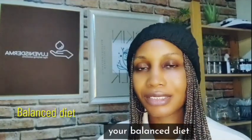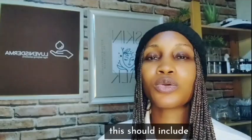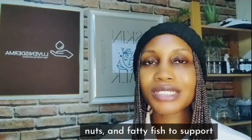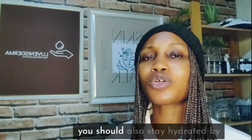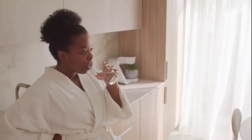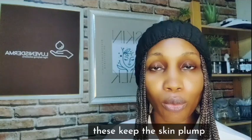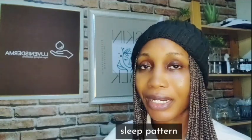One is your balanced diet. What are you eating? What are you feeding your skin? This should include antioxidant-rich foods such as berries, leafy greens, nuts, and fatty fish to support skin from within. All right? This is very key. You should also stay hydrated by drinking water. This keeps the skin plump. All right? You also need to consider your sleep pattern.